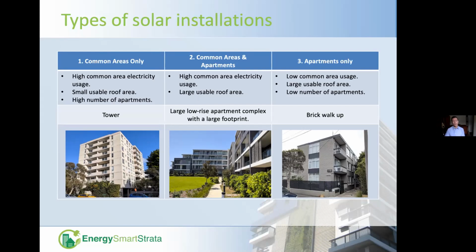The second example is where we install solar for common areas and apartments. Now the classic example is this sort of big, widespread, low-rise apartment complex where we've got lots of common area equipment, common area electricity usage is still quite high and we should have solar for it. We have plenty of roof space and we can also put on solar to supply other apartments as well.